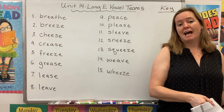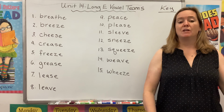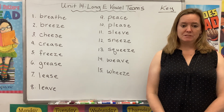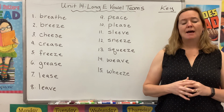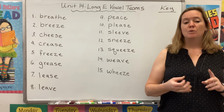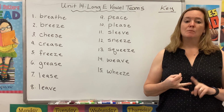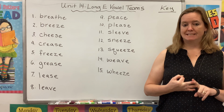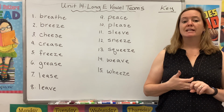All right, so we have been talking about long vowels over the last couple weeks. We know there are 5 long vowel sounds, A, E, I, O, and U. And we know that there are several ways to make a vowel long. We can use a silent E, we can use a vowel team, or we can use an open syllable. This week we are focusing on vowel teams.